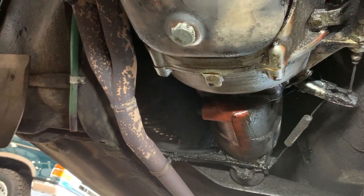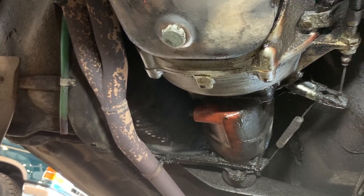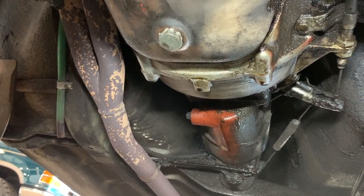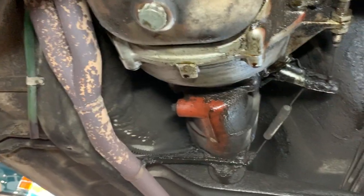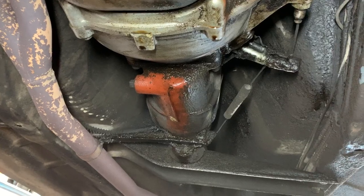Well, there is some seepage there near the gearbox, and it looks like it's past the rear main seal on the engine, so don't know where that dampness is coming from, but probably the gearbox itself. But again, nothing on the ground where it was parked.